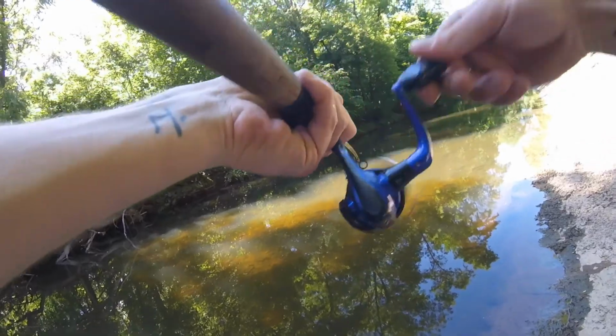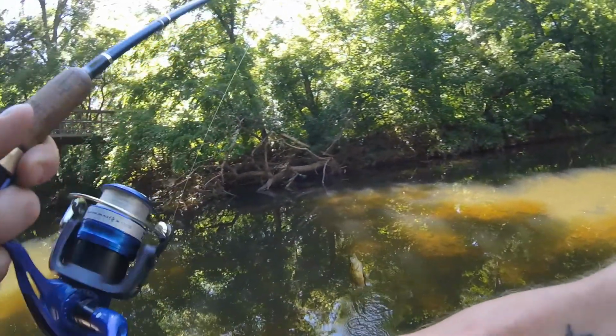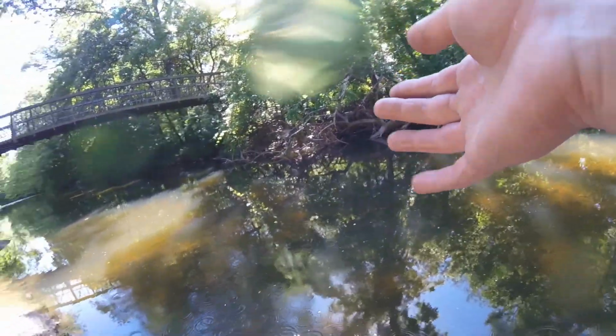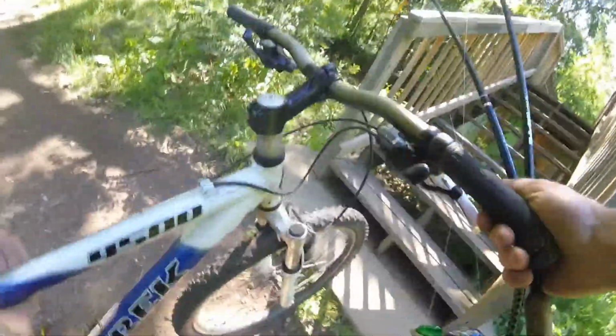I got something. Ah, it came off. Oh no, it's swimming with me. Oh crap. A rock bass. A lot of people confuse these guys for green sunfish. Oh, I was gonna show you the difference, but too late for that. I'll catch another. Well guys, we got another bridge.